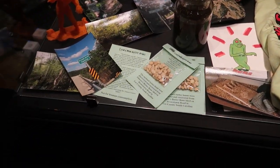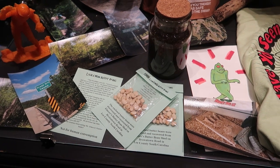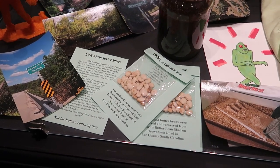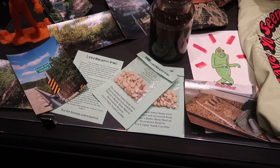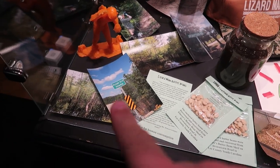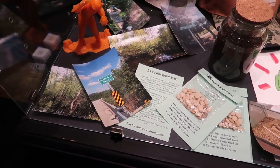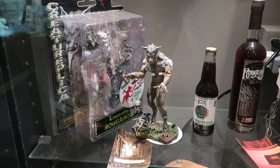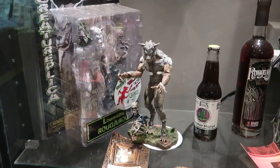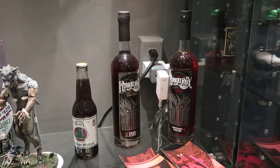And here's some Lizardman butterbeans. Apparently, for some reason, the Lizardman is associated with butterbeans. I guess he eats butterbeans. There's the Scape Ore Swamp. I've actually been there looking for Lizardman, but I did not find him. There's the Rougarou, the shape-shifting werewolf-like creature from New Orleans. And he actually has some Rougarou rum.